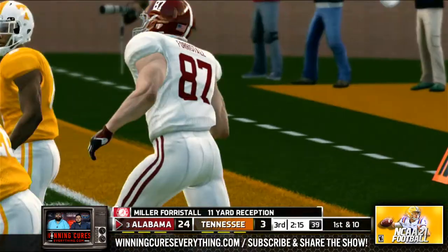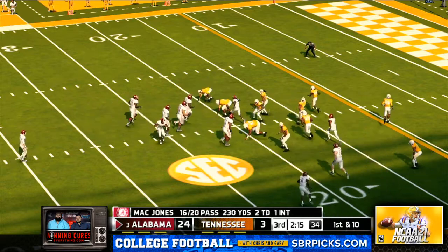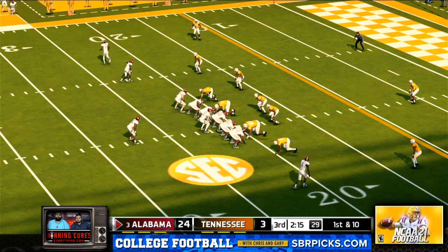Knocked out of bounds at the 21-yard line. Superb effort by the receiver to come down with that ball. This comes down to the timing between the quarterback and the receiver, and the result, again, a nice play for the offense.